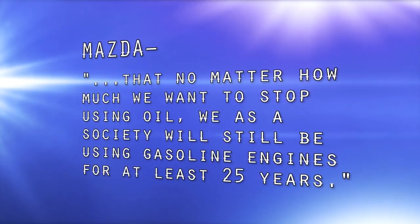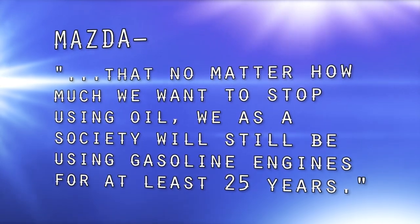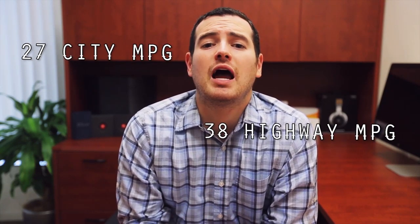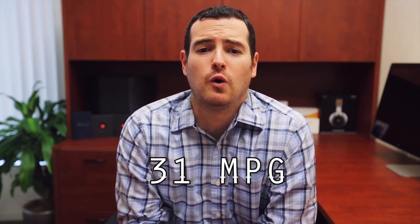It does bear repeating though that Mazda took this approach as opposed to taking the hybrid electric route. Mazda, at least so their PR material told me, says that no matter how much we want to stop using oil, we as a society will still be using gasoline engines for at least 25 years. So knowing that, why throw away all your engineering eggs in the hybrid basket? Or at least that's how the thinking goes. So what does all this great fancy tech get you in the MPG department? 27 city, 38 highway for a combined 31 overall.